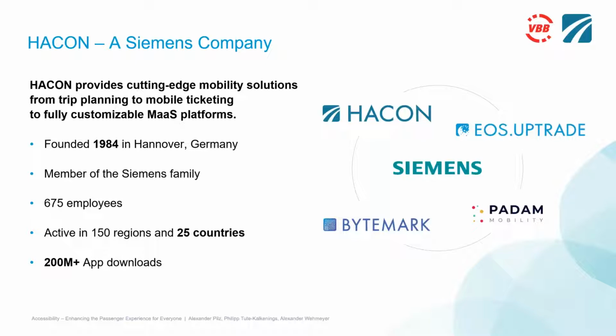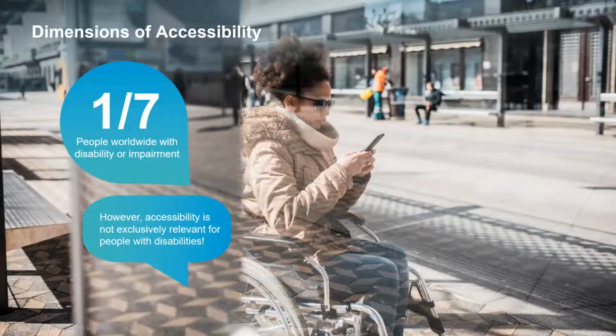And this is where accessibility becomes important because according to the World Health Organization, nearly 1 of every 7 people worldwide is living with some sort of disability. And that means more than 1 billion people. And that number by itself should be incentive enough to care about accessibility. But it goes beyond that. Accessibility is relevant for everybody, not just for people with disabilities.